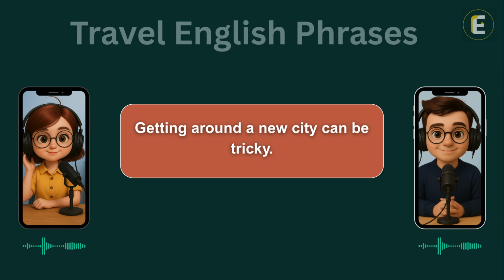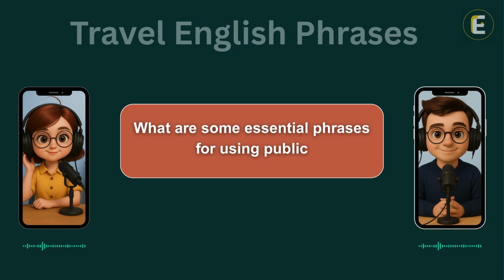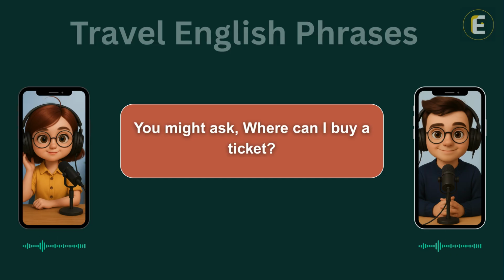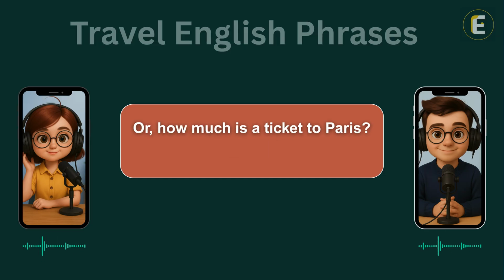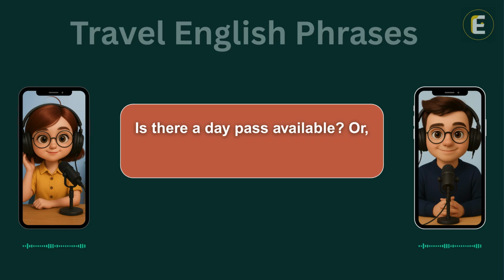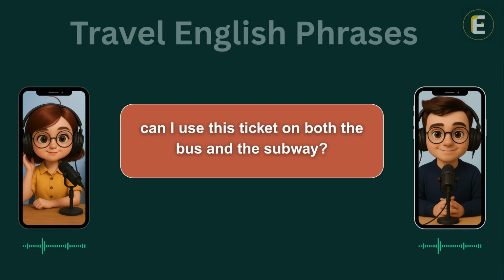Getting around a new city can be tricky. What are some essential phrases for using public transportation? First, you'll need to buy tickets. You might ask, where can I buy a ticket? Or how much is a ticket to Paris? And there are often different types of tickets, so you might need to ask, is there a day pass available? Or can I use this ticket on both the bus and the subway?